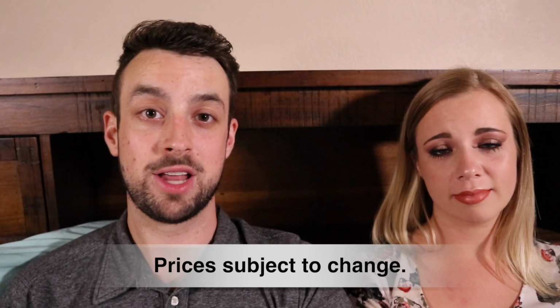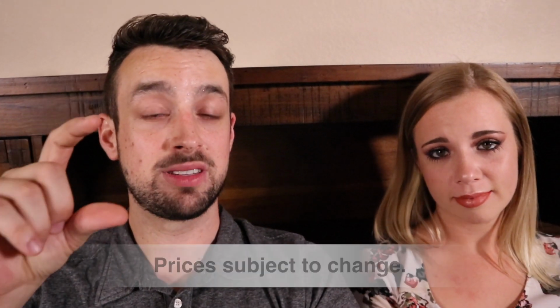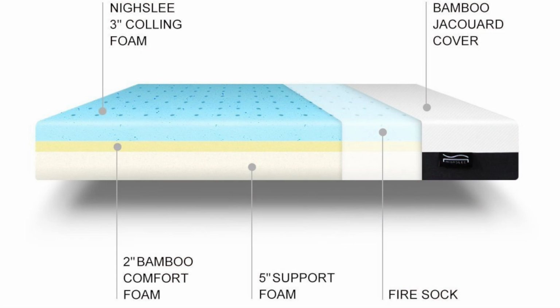All right, so we've had the Nighslee for, as I said, a week and a half, and we want to find out, is this the best Amazon mattress? We've only reviewed, I think, an Amazon topper and an Amazon mattress protector, but I think this could be in the running. It's $450 for a king size mattress, and it's got 5 inches of firm foam, 2 inches of bamboo foam, which I don't even know what that is, and 3 inches of cooling memory foam.